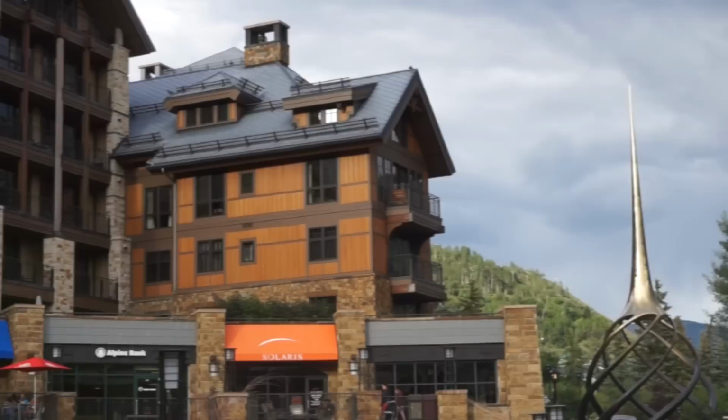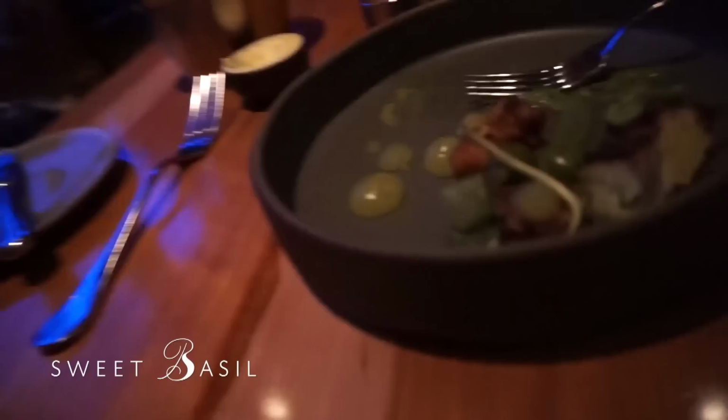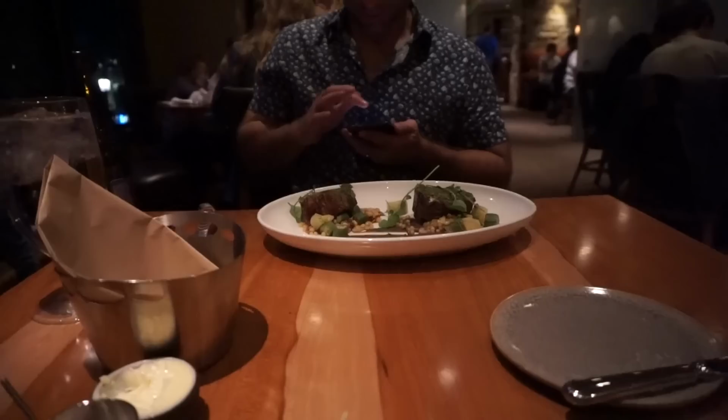There's Lisa, queen of the castle up there. We're here at what people say is one of the best restaurants in Vail Village. It's called Sweet Basil. I got the octopus to start. Big Daddy got the corn chowder. You want a chowder? I got the halibut. Kyle got the lamb.